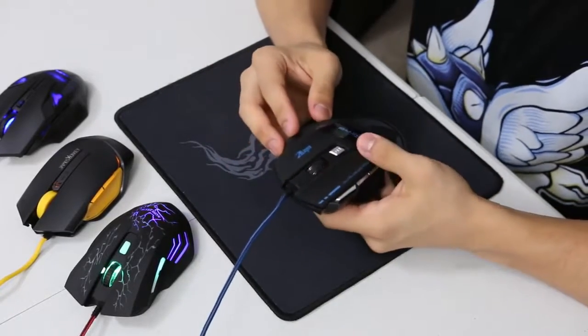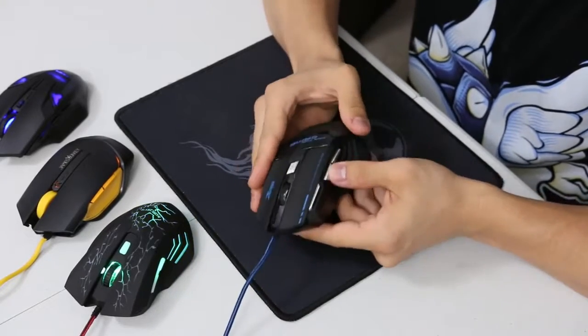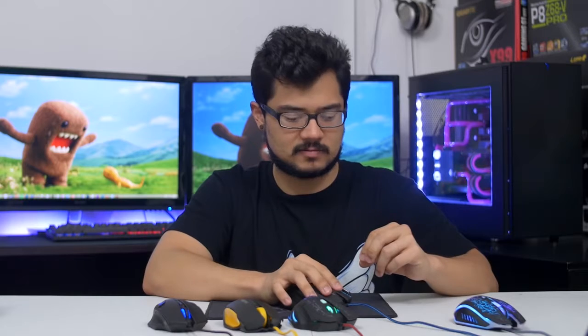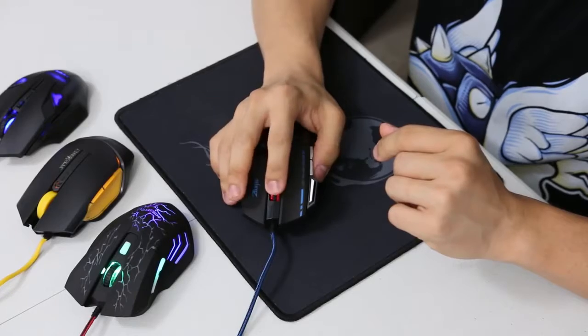The build quality is better than the Bengoo. However, it's still lacking in the buttons. All these side buttons are springy here. The left and right mouse buttons are pretty solid, just the nice level of tightness that I like. And the scroll wheel is much better than the Bengoo. The scroll click requires a bit of actuation force to actually click in the scroll wheel. I wish it was a bit easier.